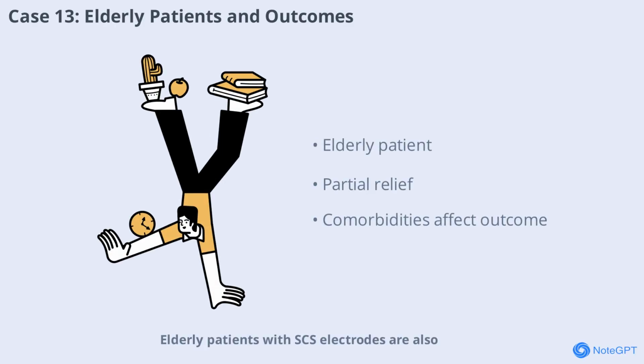Elderly patients with SCS electrodes are also at risk for epidural scarring and its complications. In one report, an 85-year-old woman developed increased dorsal and lumbar pain, general hyposthenia, and lower limb paresis. Surgical intervention provided some relief, but age and comorbidities influenced recovery. This case highlights the need for careful patient selection and tailored management in older adults.